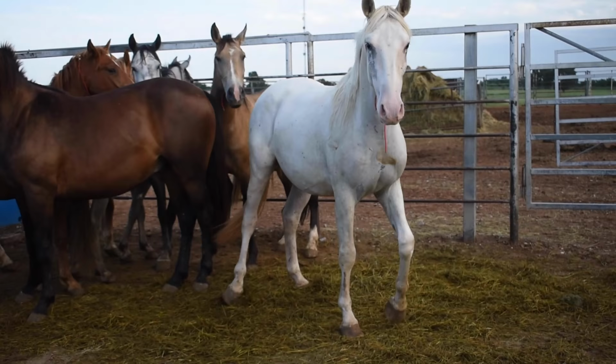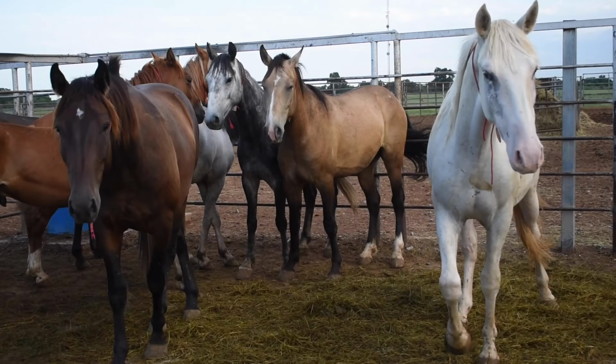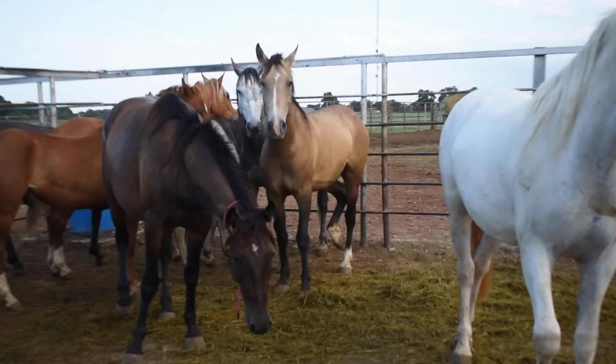Wow. Look at this whitish one. You're pretty. Yeah, you are. You're gonna go for a lot of money. These are geldings, I believe. It's that buckskin that caught my eye. He's cute. Yeah, he is. There are a bunch of little ones.